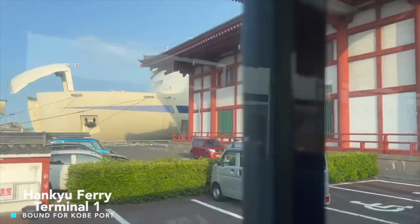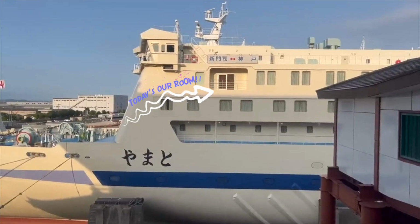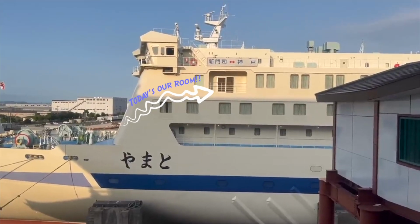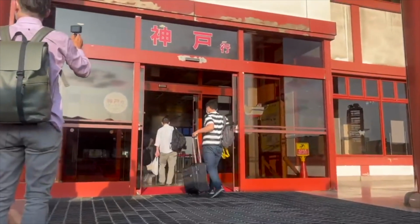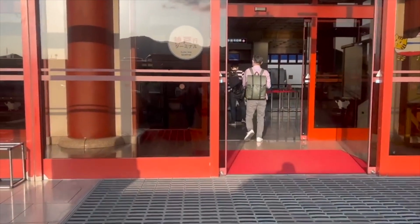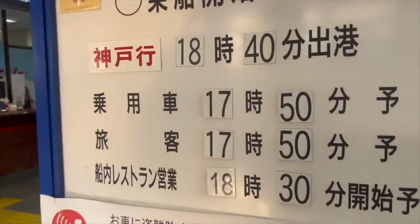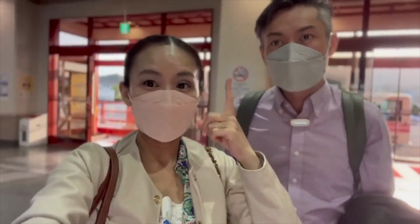This ferry terminal is modeled after Japan's historic Haiju Palace. And there it is, the ferry Yamato I'll be boarding today. Isn't it massive? Heading up the stairs to the terminal, I spot the sign. Our ferry is bound for Kobe. We're headed to Kobe. This feels like the start of something special.